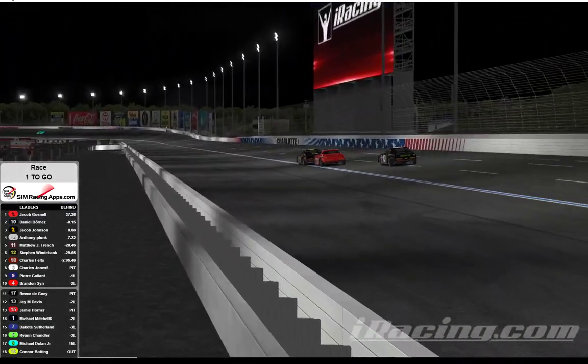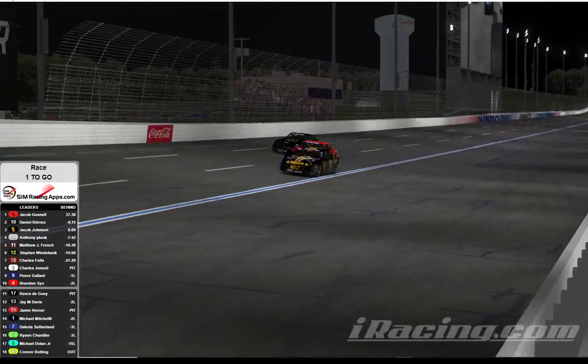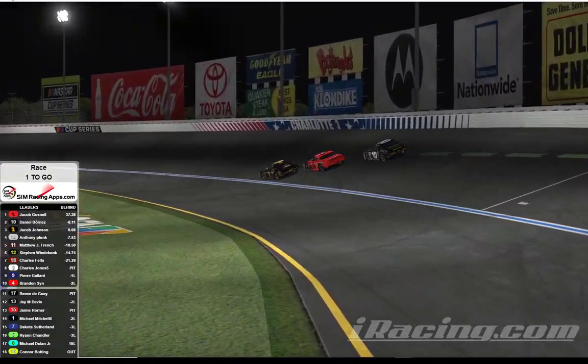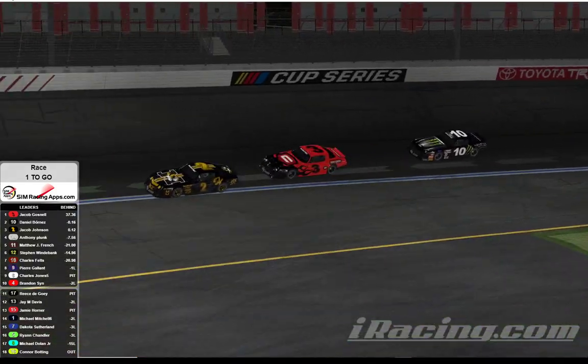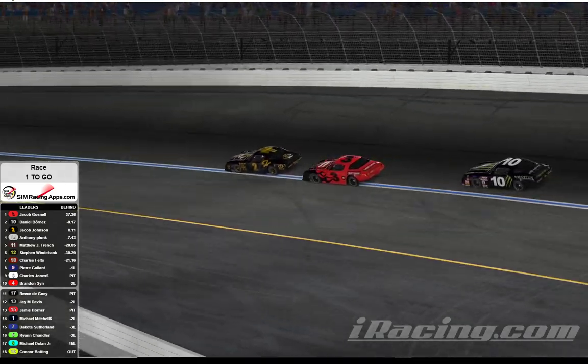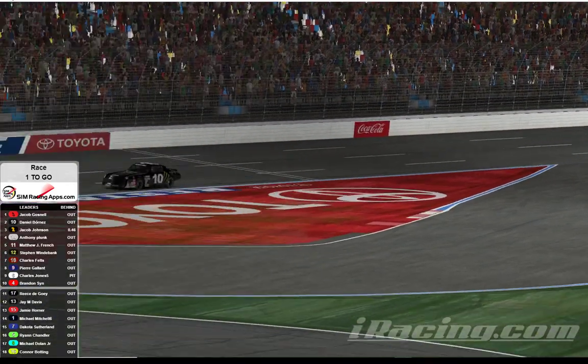Johnson takes the lead on the back straightaway as they head into turn number 3 now. Jake Gosnell all over Jake Johnson's back bumper. Jake Johnson 1, Gosnell 2, Bourne 3. They come into turn number 3 now through the middle of 3 and 4. They're on their way out of turn number 4 onto the front straightaway. Jake Johnson holding on. He's got the car on the blue line. They come into the tri-oval, headed for the checkered flags here as they come across the stripe.